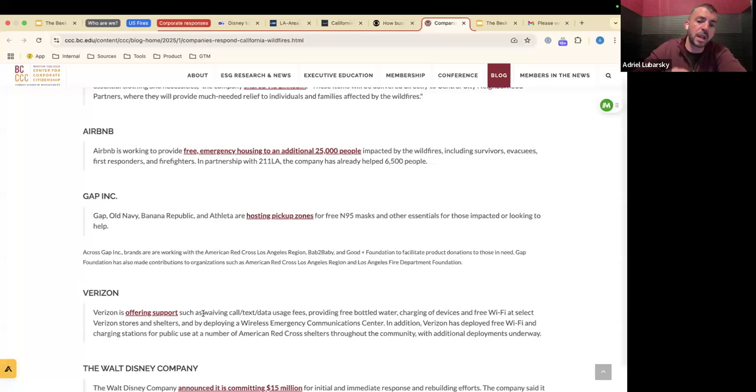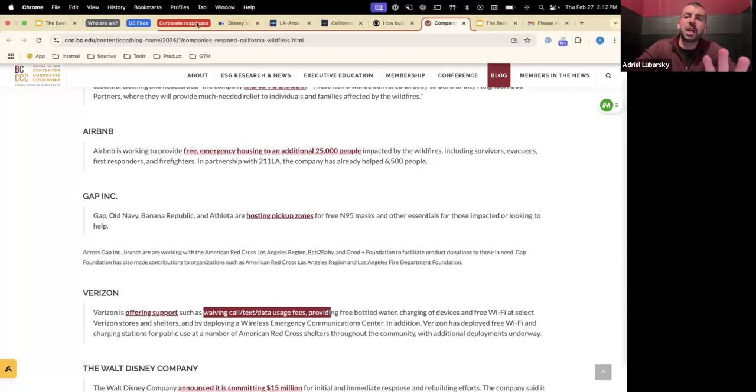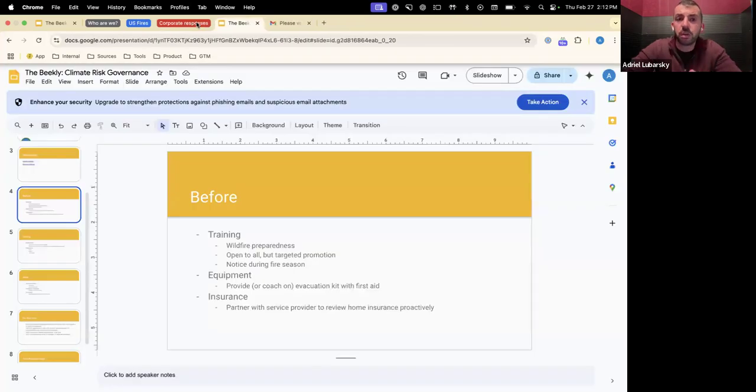Verizon's another great example. Verizon didn't focus on giving money, but they waived all text, data, Wi-Fi services, which was incredibly helpful, as if to say, hey, right now, paying your bills should not be your biggest issue. Connectivity to people and emergency services is your biggest issue. Just focus on that.